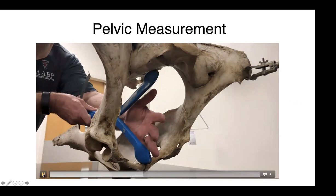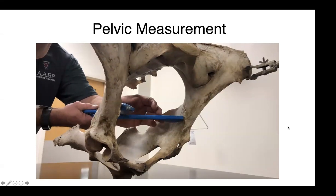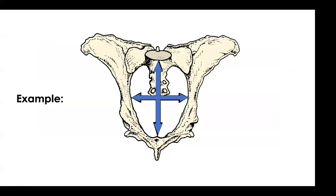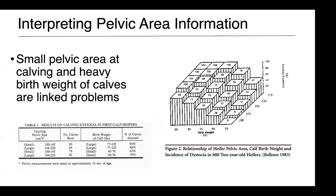And then they're going to take a measurement perpendicular to that at the widest point. We call these the ilial shafts. So you're going to get a height measurement and you're going to get a width measurement. And the question, of course, is what do you actually do with that information? So here's an example. Let's say a height measurement was 13.5 centimeters and the width measurement was 11.5 centimeters. The convention is to multiply those two together. So 13.5 by 11.5 would lead to 155.25 square centimeters in this case. Now that's the area of a rectangle. And I realize that the pelvic opening is not rectangular, but this is the convention in the literature in terms of how that area is calculated.